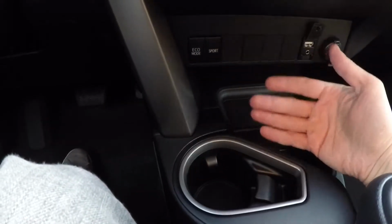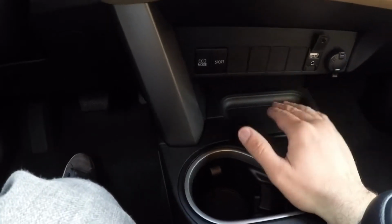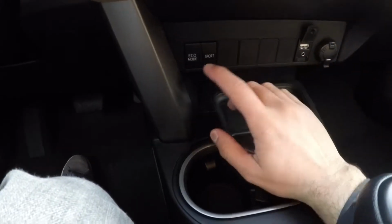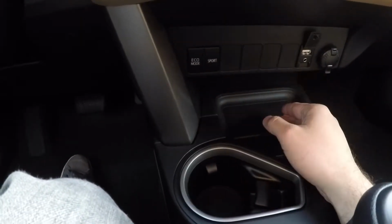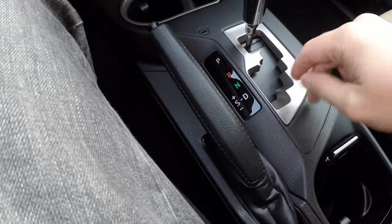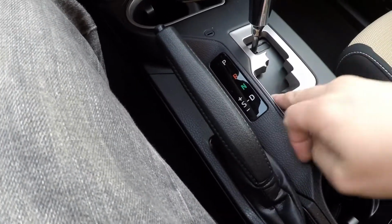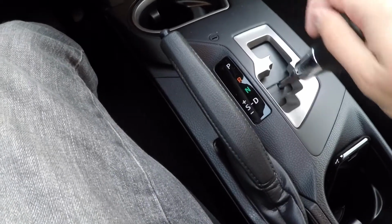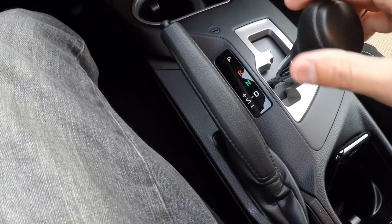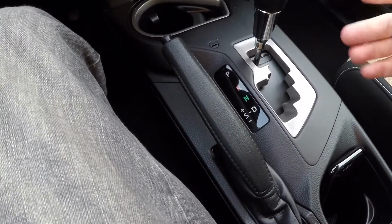So in sport you're gonna have a very sensitive throttle mapping, where you can press a little bit on the gas and this car will go much faster than in eco mode or even in regular, normal mode. You have a very good transmission in this car. You have a sport mode by putting the gear all the way to the drive like this and to the left, and you can manipulate gears yourself. Very interesting feature if you want to manipulate gears yourself.